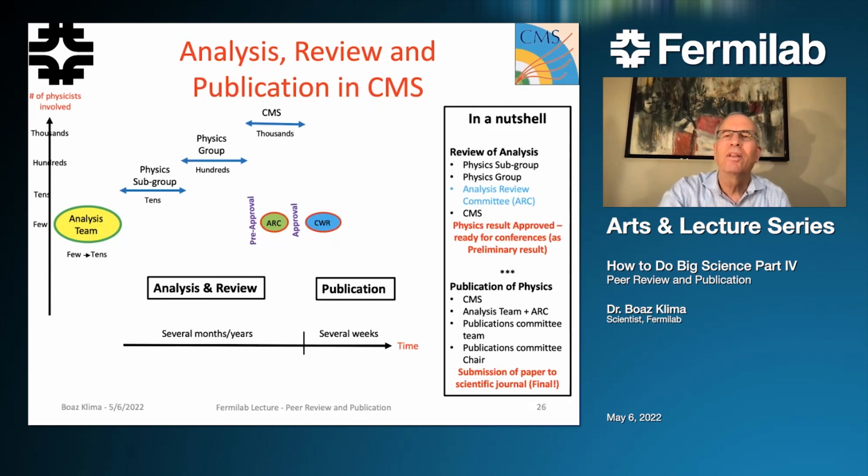The ARC, the group that I mentioned before in green, has to go through all the answers and approve that. Once this is approved, the paper goes to the publication group that will polish it to the nth degree. We don't want to go into the details there. And then the paper is ready for publication and it's going to be submitted.